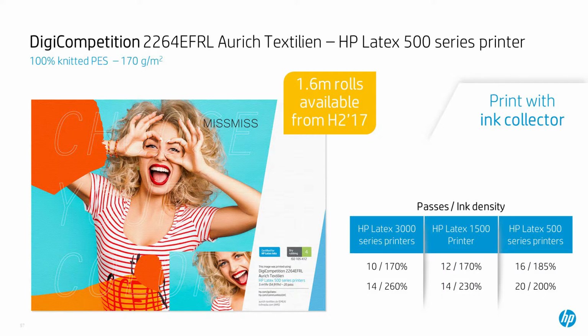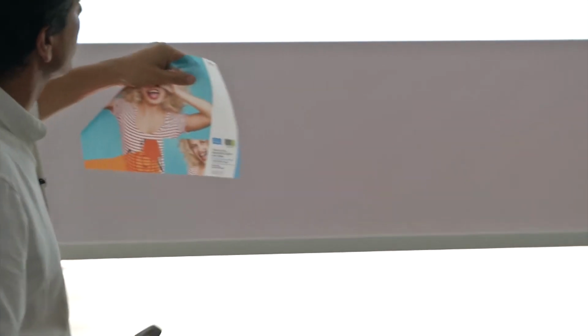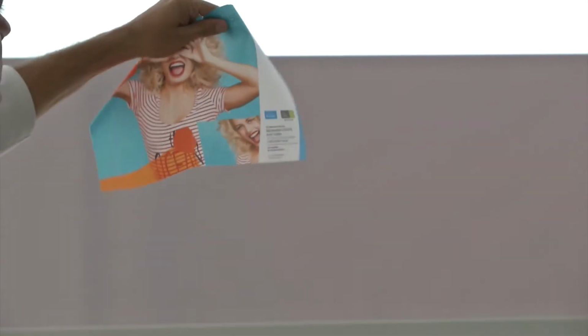360 because it's a porous material and therefore can only work with a 360. This one has been printed with the 500. Again, that's why I tell you that the small rolls are still not there, but will come hopefully very shortly. So this is the one printed on the 500.